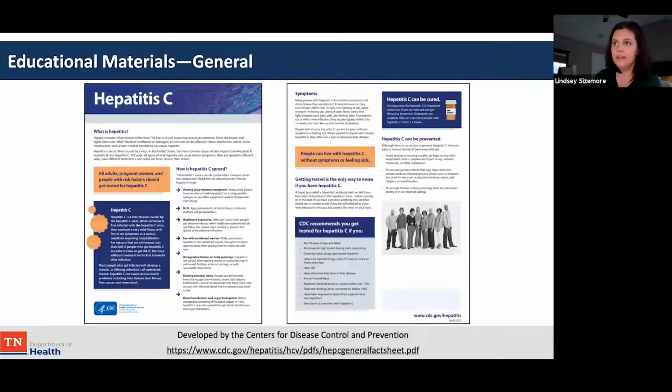Okay, and so I wanted to end by letting you know that we're planning to do a substantial amount of education over the next few weeks, and that we're trying to coordinate with as many partners as possible to have them share the available resources. And so I'm going to quickly show you what these look like on the next few slides. And so what you can see here is a CDC developed 2-pager that provides general information about hepatitis C. Next slide.